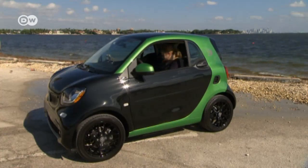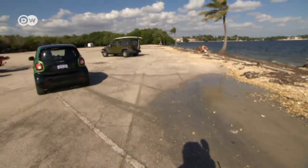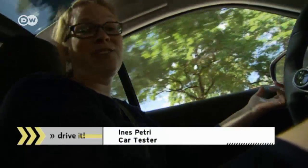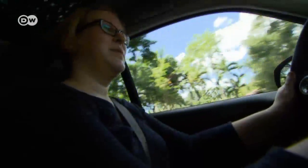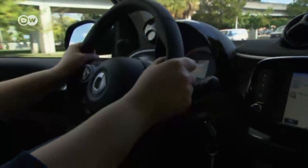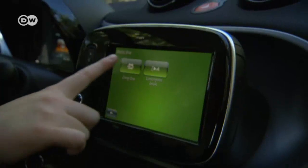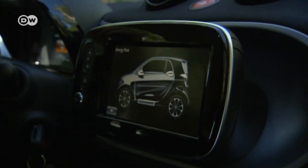The car has entirely newly developed components. It starts off with barely a sound. Ines is having fun getting up to speed. With 160 Newton-meters of torque, the electric Smart's got the good pickup typical of EVs. The indicator in the center console tracks the energy flow while on the road: orange for consuming power and green for recuperation while braking or coasting.